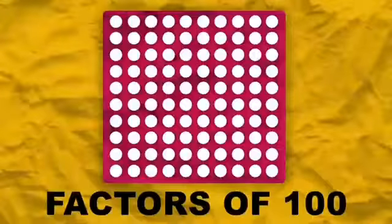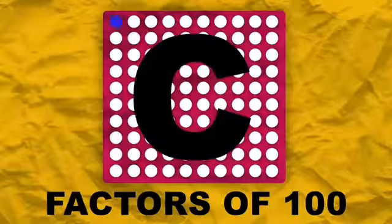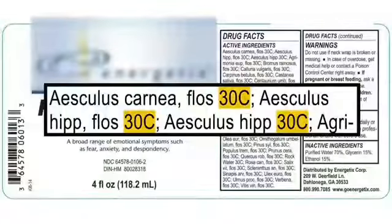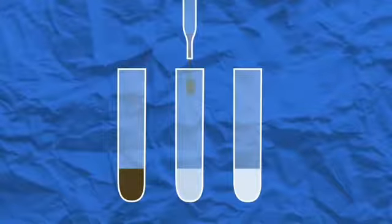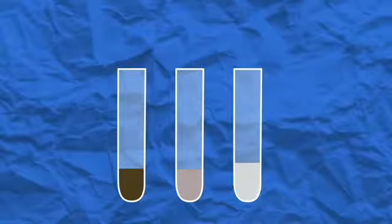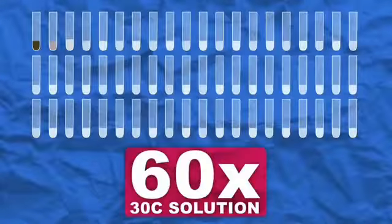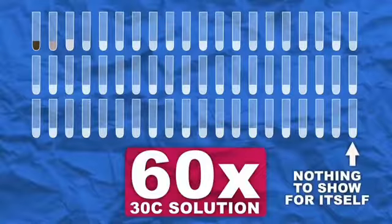He used a dilution scale that increased by factors of 100, a scale denoted with a C. You can see that on a homeopathic label. One way to make coffea cruda is to put 1 drop of coffee bean extract in a vial containing 9 drops of water. Then take a drop from that vial and put it in another vial with 9 drops of water. 60 times. That was a pretty standard dilution for Hahnemann. The thing is, by the 60th vial, you've diluted your coffee so many times that there really isn't any left.